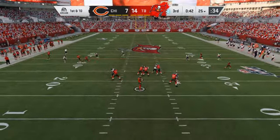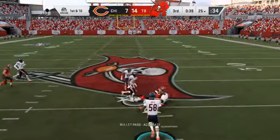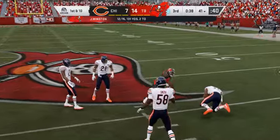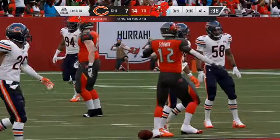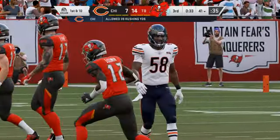Working out of the gun, Winston. Over the middle, he finds Godwin, complete. And they get him down, but not before he takes it across the 40-yard line. That play goes for 16 yards to start the drive, 1st down.